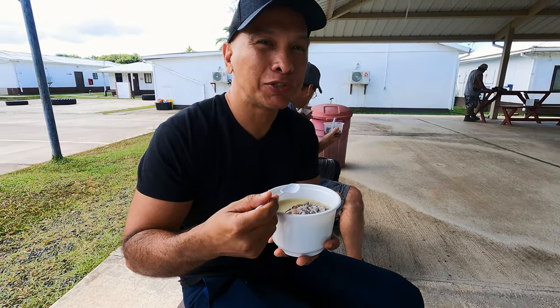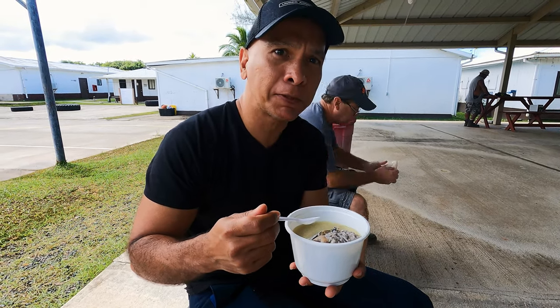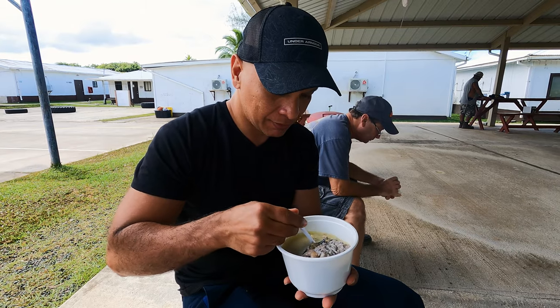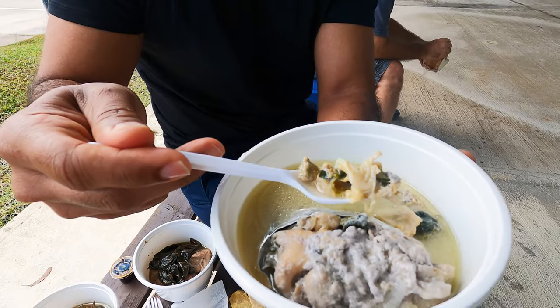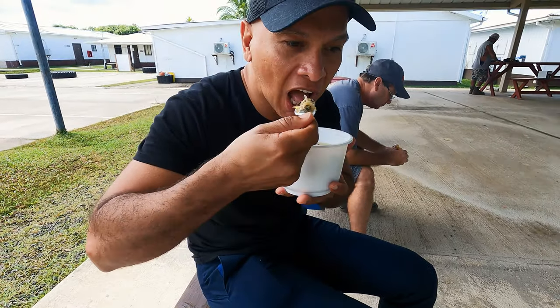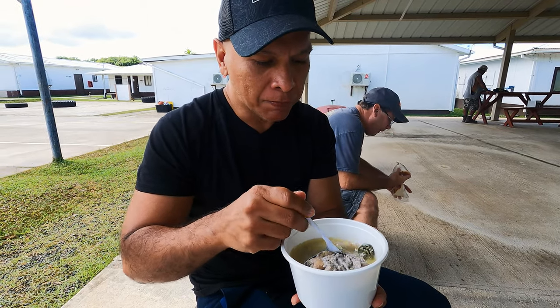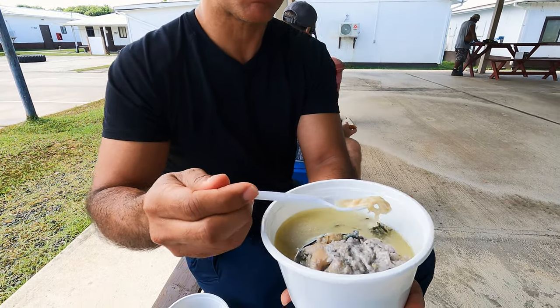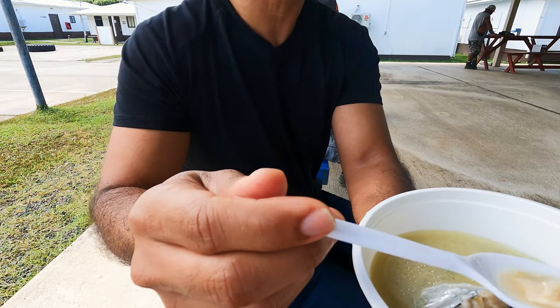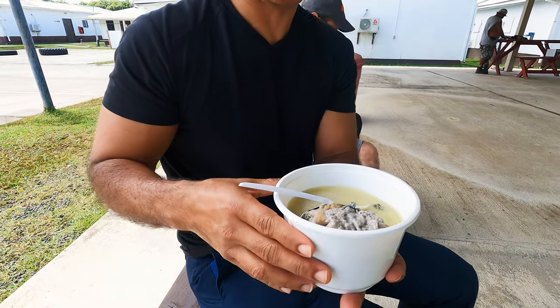Big piece right there, with a little bit of the broth. Wow. It's sweet. And very creamy. And very tender. Man. Look at the pieces of it. Look at how big they are. And this is the sweet part, I don't know, the connective tissue of the clam. Judy has to try that. Oh yeah. Wow. Man, I like that.